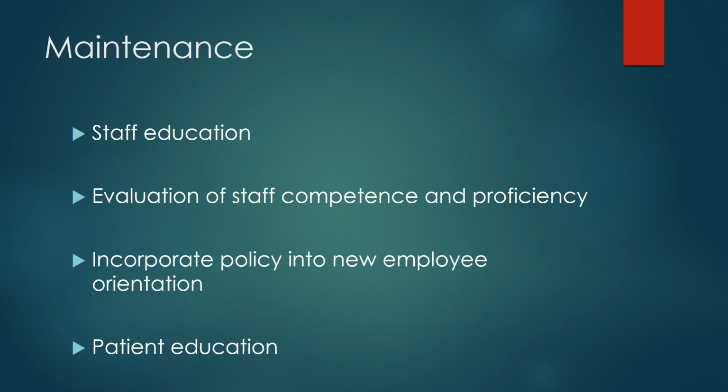Maintenance of this evidence-based practice would definitely include continued staff education. We could do that with lunch and learns, monthly in-services, yearly in-services, any way to keep staff engaged and keep them educated and up to date as to what we're doing to prevent catheter-associated urinary tract infections and make sure that they're following the policies. It would be important as well to evaluate staff competence and proficiency, possibly doing this annually with having staff demonstrate the different areas that they are involved with catheters and make sure that they're doing the care properly, insertion properly, and things like that.